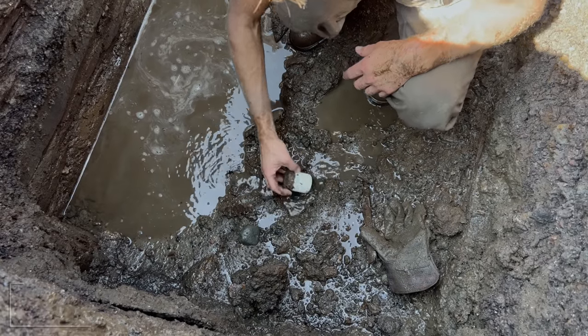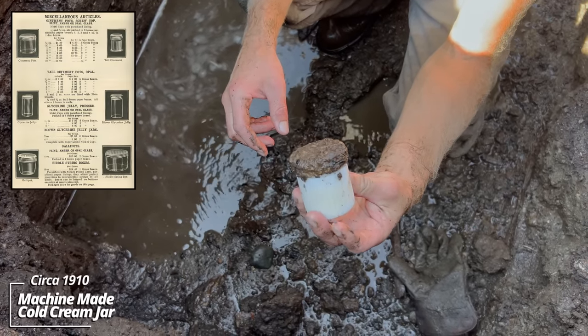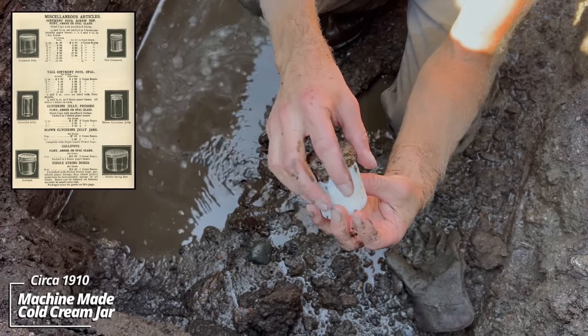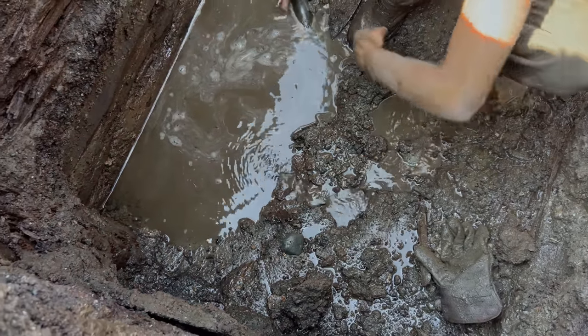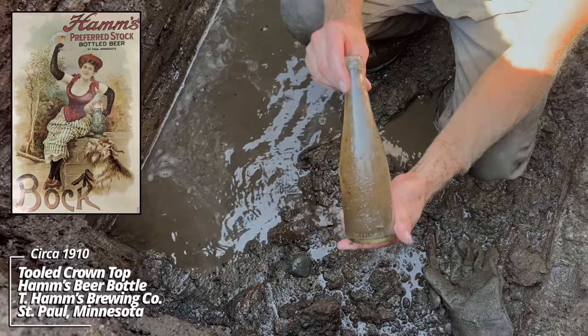The water is just washing everything off. Look at that cold cream container. Wow. It's like Tool Top Hamm's beer from St. Paul.